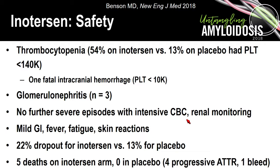Platelet counts still dropped, renal function still got worse in some patients, but they were easily and quickly reversible with temporary discontinuation of the drug. Otherwise, the drug was relatively well tolerated, mild GI side effects, fever, fatigue, and skin reactions. And so in terms of dropout, 22% of patients dropped out on inotersen versus 13% on placebo.